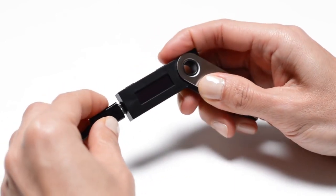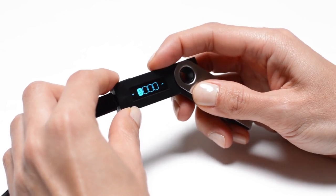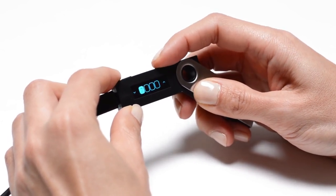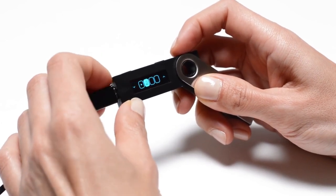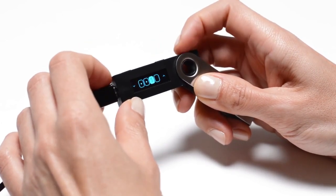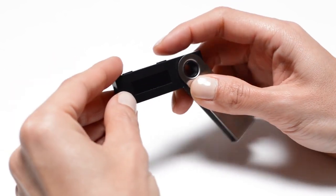Plug it to power and use it. Press the right button to go up and the left button to go down. Press both buttons simultaneously to validate. When you are done, the device can be safely powered off by unplugging the cable.